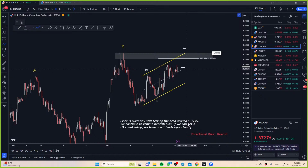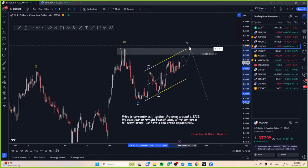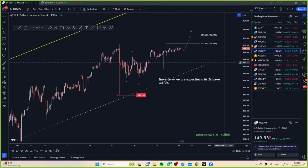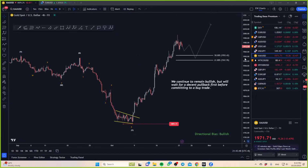Okay, you probably need to give it a bit of a while, but something like this would present itself as a sell trade opportunity. Okay, so that's another pair to keep watch. Okay, dollar yen, not really much that's developing. You can see how the market has been consolidating all this while. So for my suggestion on the dollar yen, just stay out of it. Just leave it aside for now. I'll not talk too much about that.